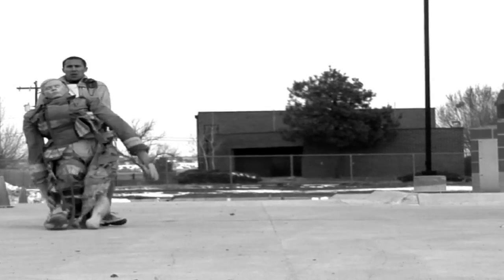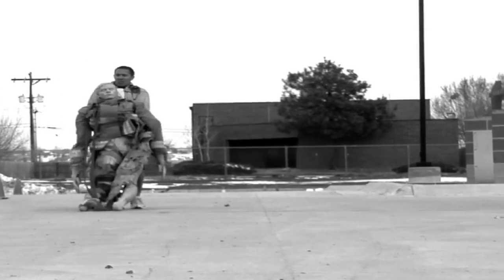The dummy drag is probably one of the most difficult events on the course. For me, the easiest way to do it is to actually get behind the dummy, pick it up, and then just walk backwards. It seems to be less resistance as you do it.